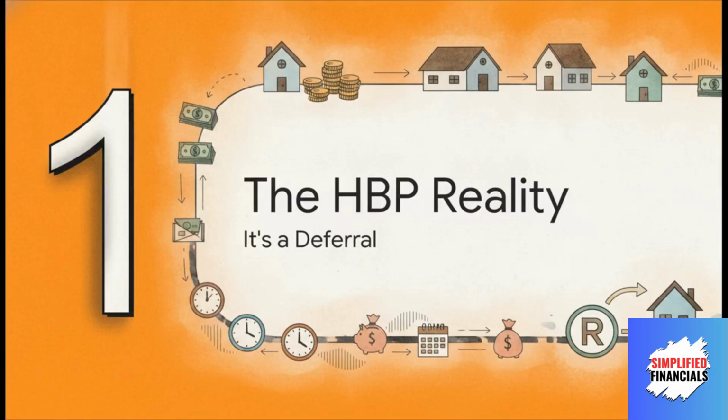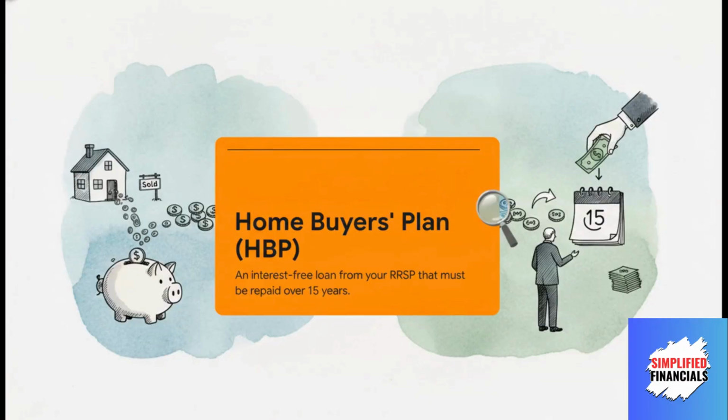All right, kicking things off with Section 1, the HBP reality. And spoiler alert, it's a deferral, not a free ride. So the absolutely crucial thing to remember here is that this was never tax-free money. It was a tax deferral.